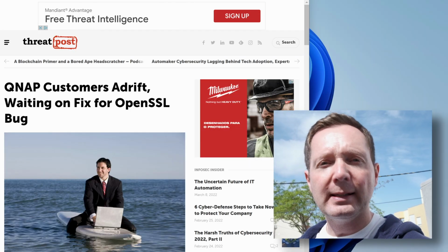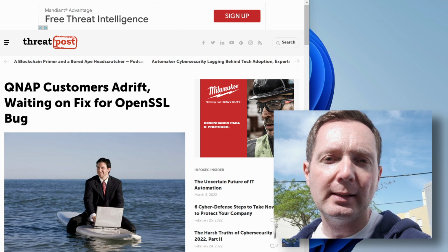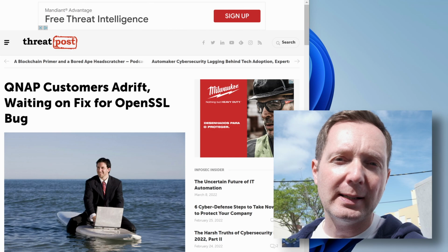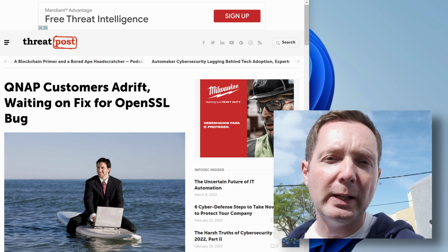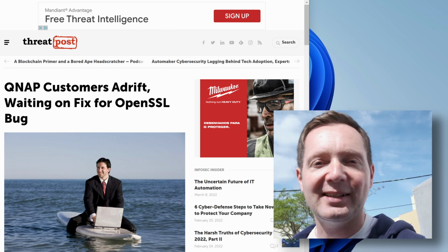So coming back to that QNAP news, if you're using a NAS device that's directly connected to the internet, there's a vulnerability in the OpenSSL implementation on those devices. Now, QNAP has said that this can cause denial of service or for those devices to be crashed. So while there's no evidence at the moment that a hacker could actually compromise the data on one of your devices, nevertheless it could make it unavailable to users. Now, at the moment there is no update, and QNAP says you're just going to have to wait for a security update to be made available, and then of course update your devices as soon as you can.